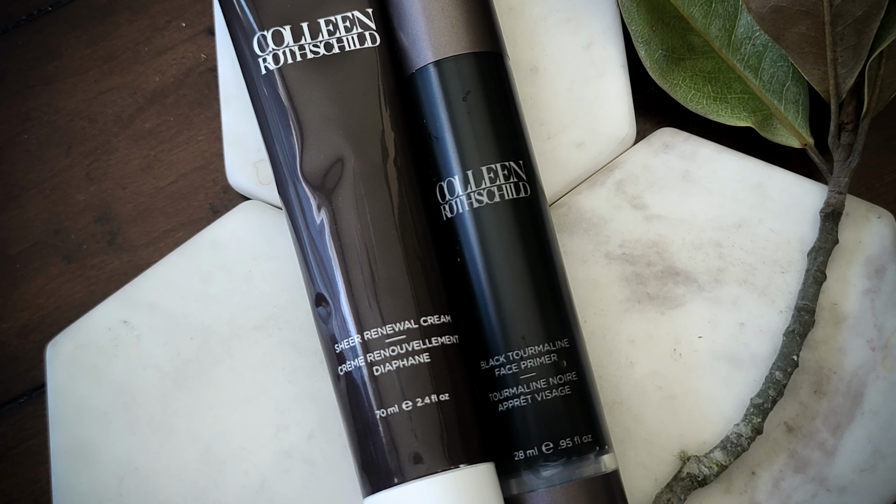Very beautiful. This oil-free Sheer Renewal Cream provides continuous weightless hydration to promote new cell turnover and help minimize the appearance of lines and wrinkles. Its powder finish leaves the skin with a light breathable barrier and offers broad environmental defenses. Gently massage into cleansed skin, neck, and décolleté. For optimal results, layer over your choice of Colleen Rothchild treatment complex.